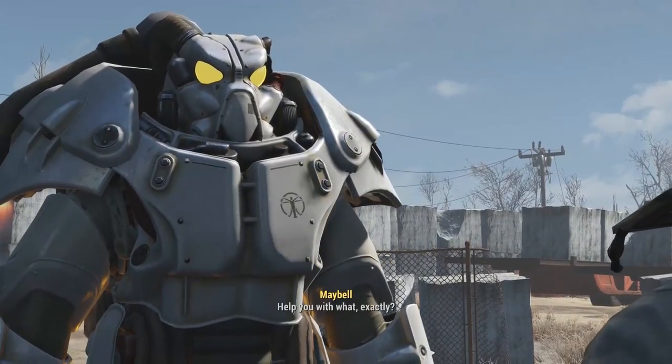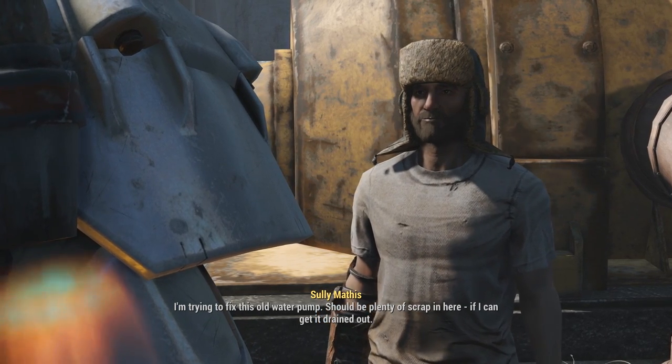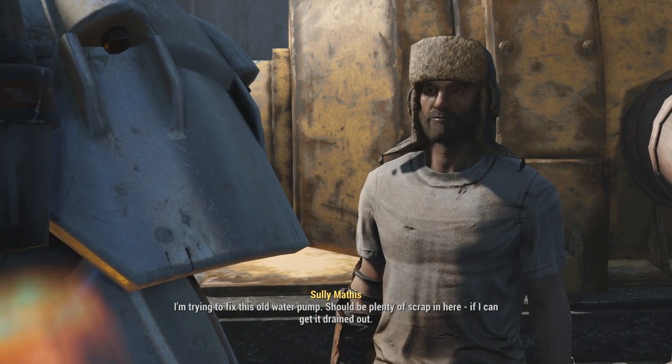I could use a hand here if you're all done gawking, you know. Help you with what exactly? I'm trying to fix this old water pump. Should be plenty of scrap in here. If I can get it drained out.